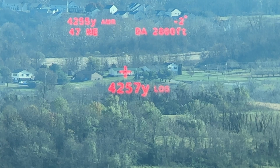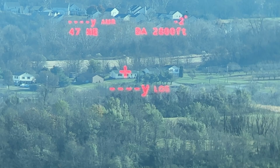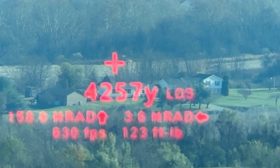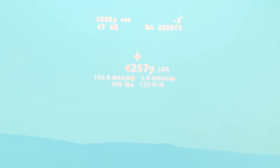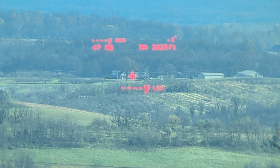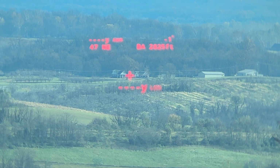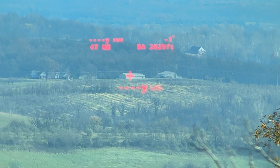All right, so just playing around, I did try to laze this house multiple times with the VectorX. I couldn't get it with the VectorX at all. It's just a little bit further. But we can see we're getting 4257 off of this. And then just seeing if we can get a little bit further. We got these houses in the background. I know it's probably not in very good focus. We can't get those. And then there's this house over here. Trying to laze multiple times. I'm holding it down, scanning. All right. And then there's this pole barn over here.